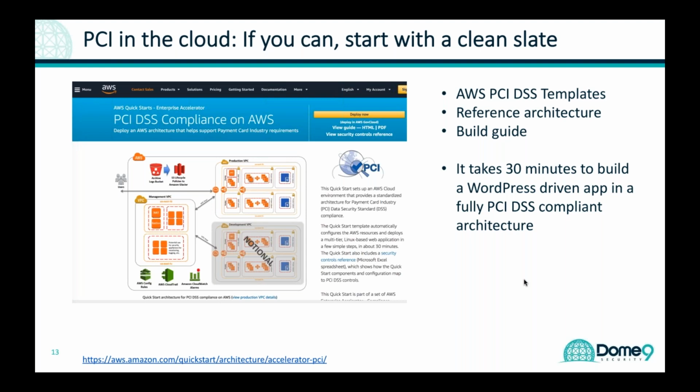If you need to learn a lot more about how to build applications on the cloud platform, then maybe you have a little bit of a learning curve. But even if that is the case, it still won't take you too long. And they even give you an example of how to create a WordPress-driven app in a fully PCI DSS compliant architecture. So you can create an e-shop or other types of services using this platform.